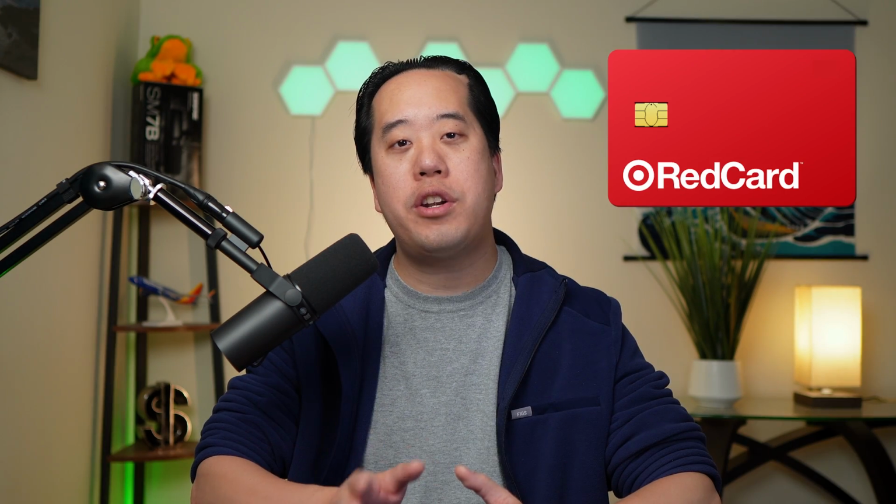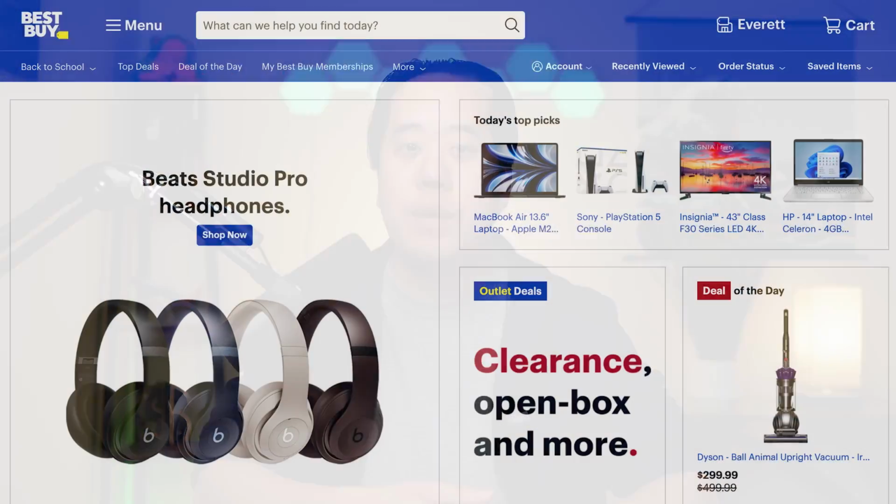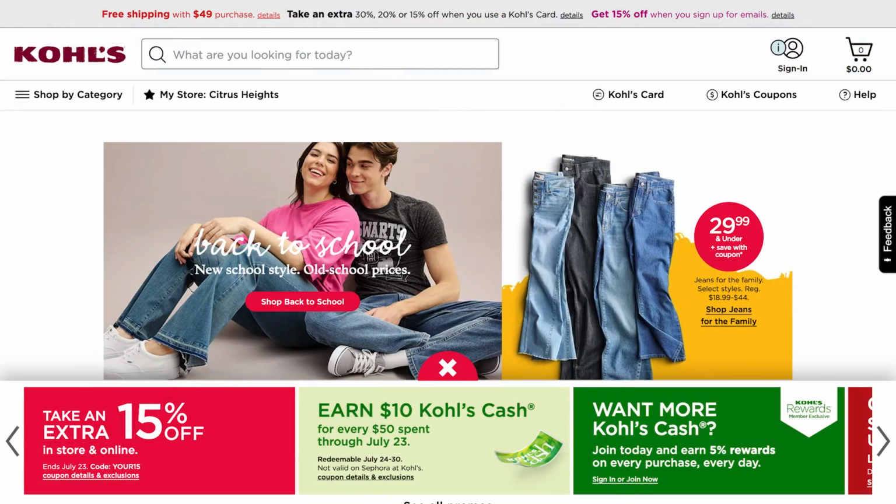Now, your retail shopping card doesn't have to be a Target Red card, of course, but you can also use other retail cards from your favorite retail stores. For example, Best Buy or Kohl's. So for this category, I would identify which retail stores you shop at and then consider opening a store credit card for that 5% cashback multiplier.